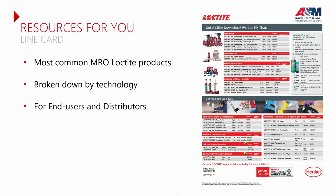So again, some resources for you guys. We can create line cards. Some A&M reps may have a few of these. We can create these specifically for you guys, for end users. If there's certain products that we went over today that you'd like to keep those numbers on hand so that you can potentially inquire with A&M or order those in the future, let us know. We'd be happy to make those for you.